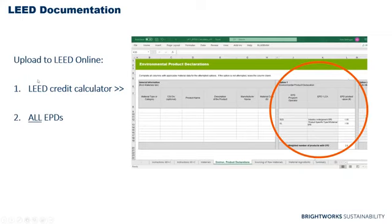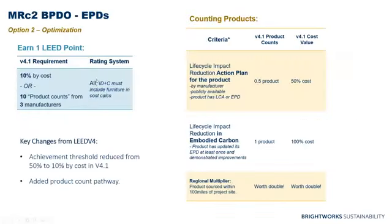It's important to note that for version 4 and 4.1, for these materials and resources credits, all backup documentation is required to be submitted. So every single EPD that you're claiming, you need to make sure you've named the EPD file to state the product name, and that you're uploading that in your submission to LEED Online.